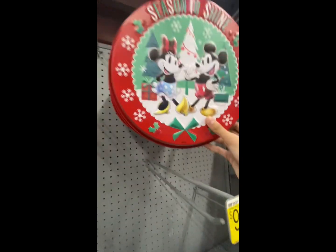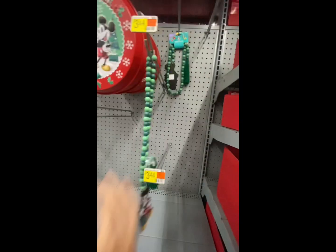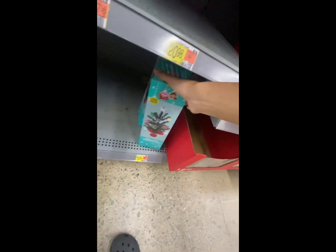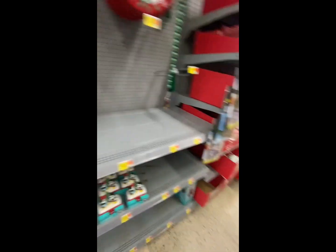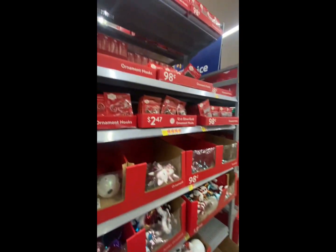Oh, they don't have this. Snoopy. Mickey garland things. The Mickey tree too. Oh yeah, and they also have that. I don't know why that's up there.